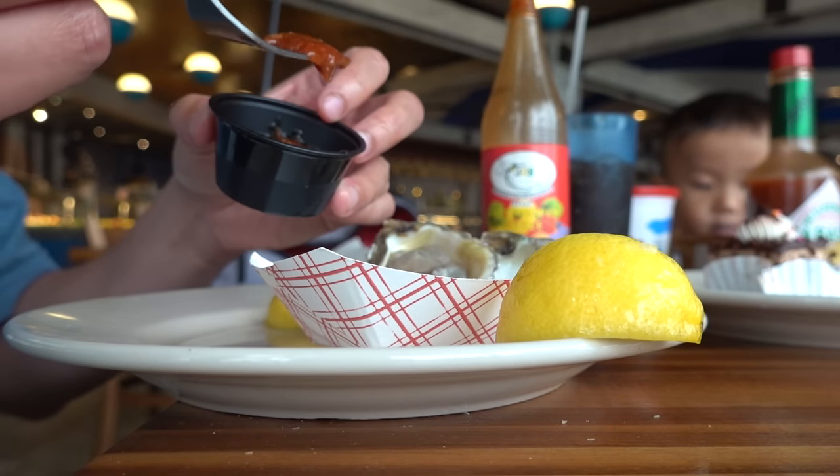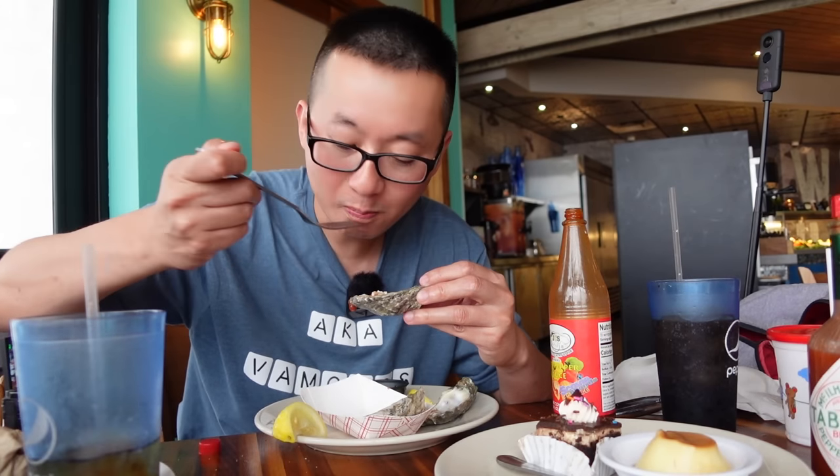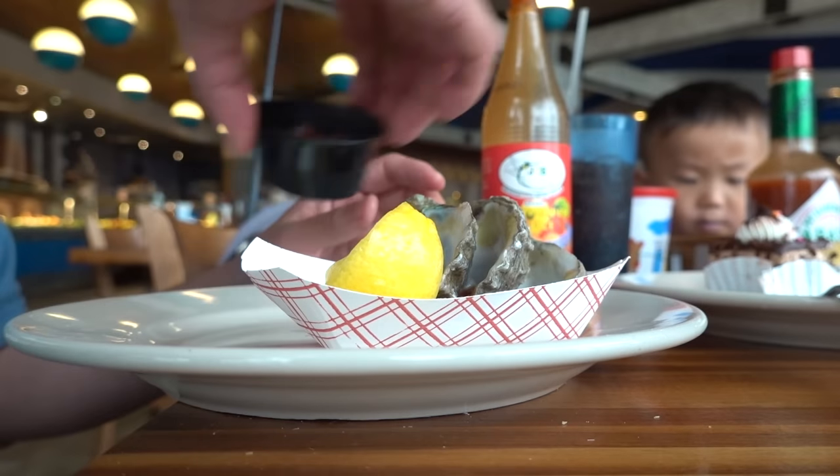Spicy. I don't know what he put in this cocktail sauce, but it's so good. That was really good. It's okay, there's more. You enjoy yourself, Lise? You good? Alright, so now that we're done with the appetizer, actually, I can go for a few more oysters. Let's go get some entree and then we call it a day.